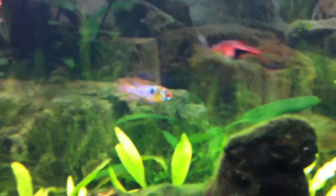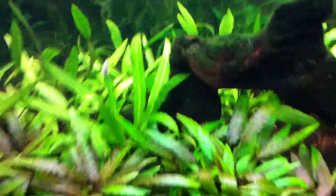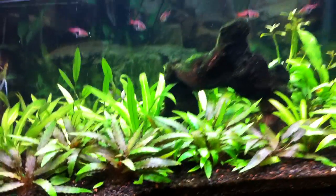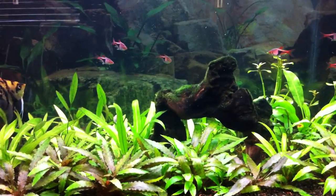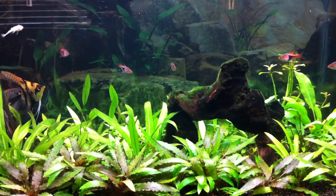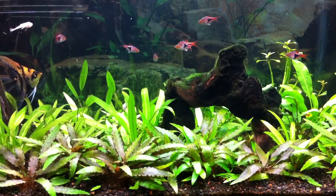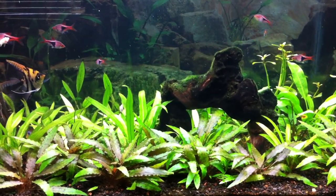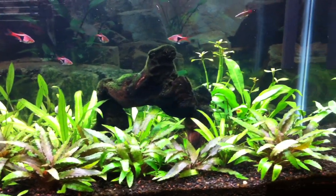Next thing, on a more unfortunate note, this little killer right here, as he's hiding because he knows I'm accusing him. Originally, I did have two German blue rams, and I thought I had a male and a female, and it turns out I had two males. Yesterday I came home after work and saw him floating at the top of the tank. At first I was worried about diseases, but then I saw his fins had just been shredded. I mean, they're shredded pretty bad.